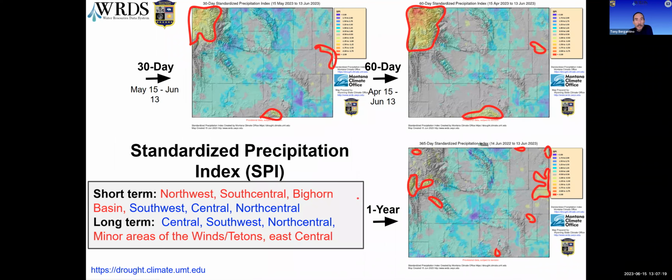Looking at the standardized precipitation index, that SPI. Again, these maps show the indices for the 30 and 60-day time frames. They're on the top left and right respectively, and 1 year at the bottom on the lower right.